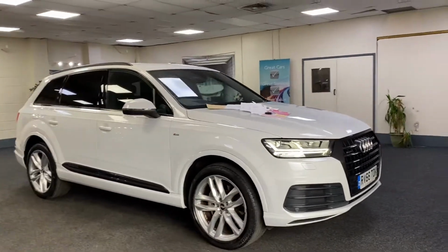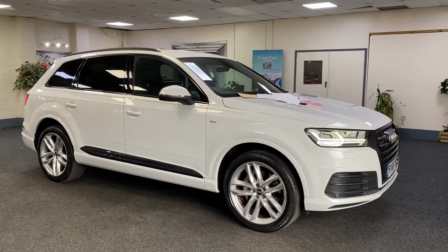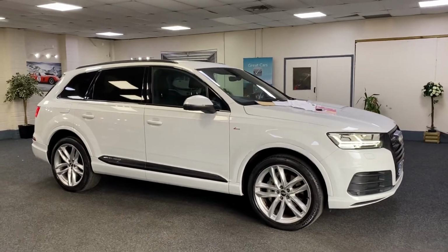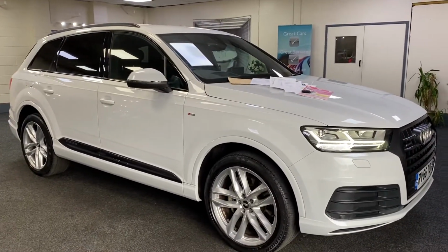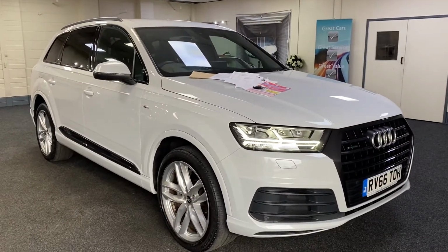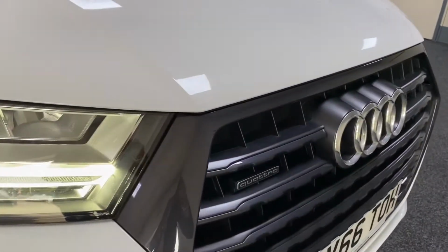It's a handsome car. This is a 66 plate Audi Q7, 3 litre TDI. Now this one is finished in glacier white, which is metallic white, and it's got the exterior black styling pack or stealth pack. Different manufacturers have different terms for it, but basically it means black grille. It might even be very dark grey actually.